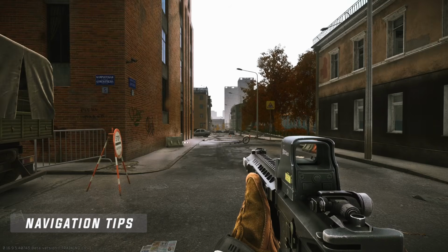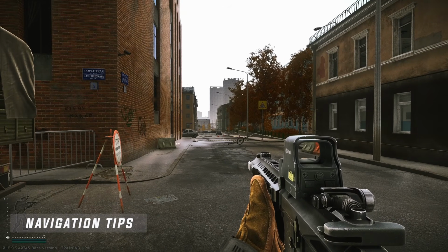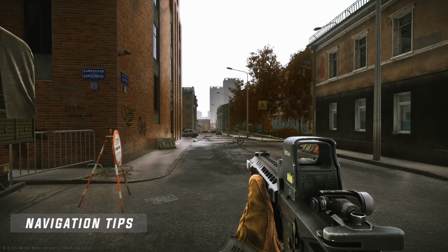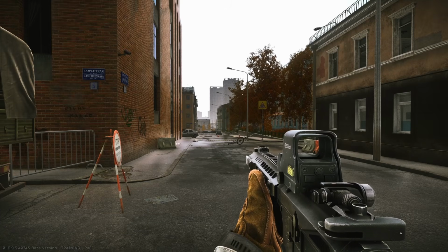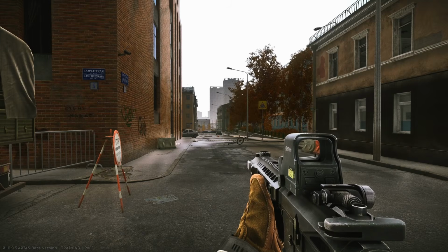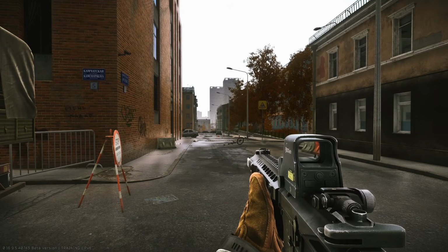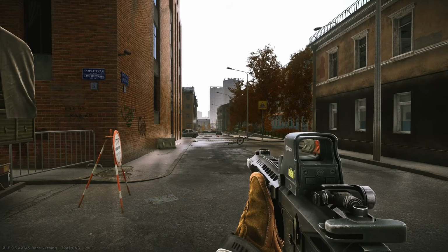In terms of navigation, the best way to learn how to navigate Streets of Tarkov is to learn landmarks to assist you. So from here, we'll go through one main landmark in each of the 6 quadrants of the map. The goal of these navigation tips is to allow you a quick reference in the event that you spawn somewhere and have no idea where you are, or if you need to quickly identify a way out.